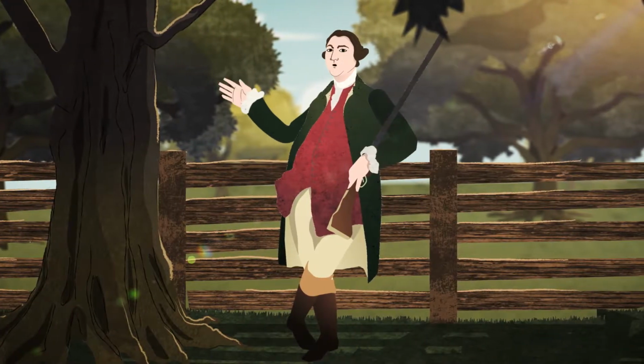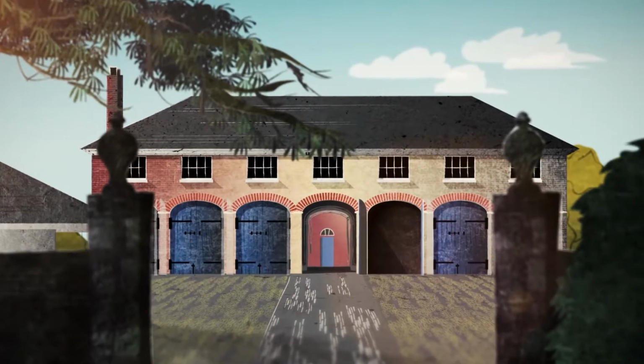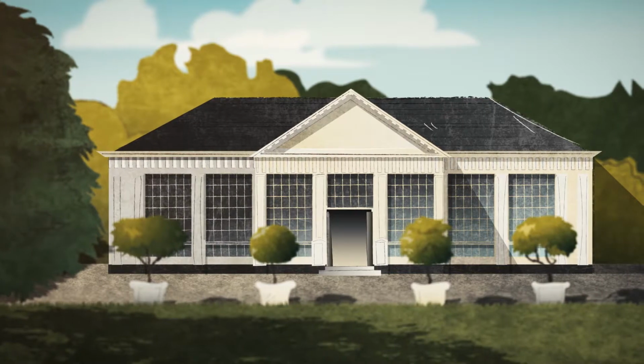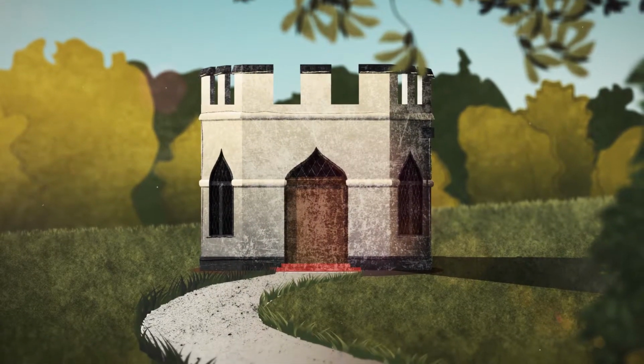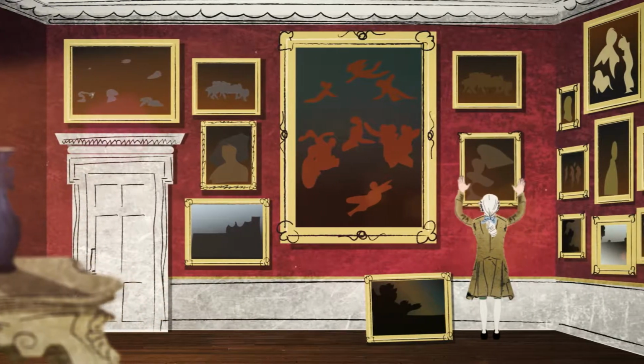His son, John Parker II, then extended the stable block and coach house, built the orangery and castle. He filled the house with art, especially works by Joshua Reynolds, a renowned painter from the era.